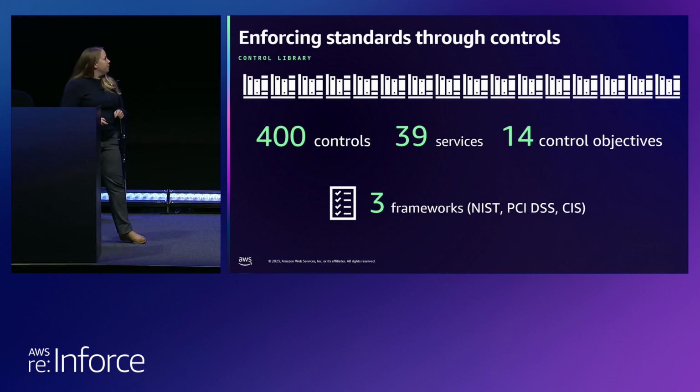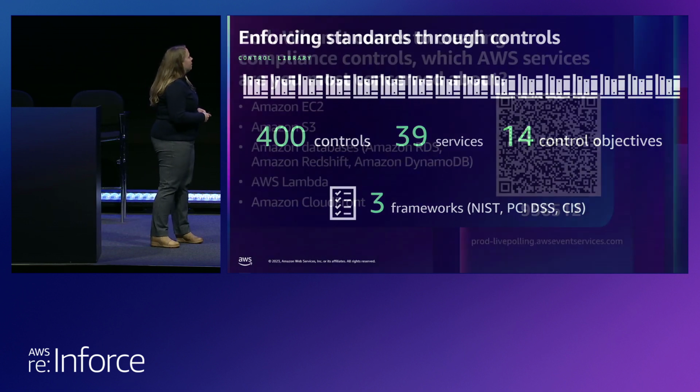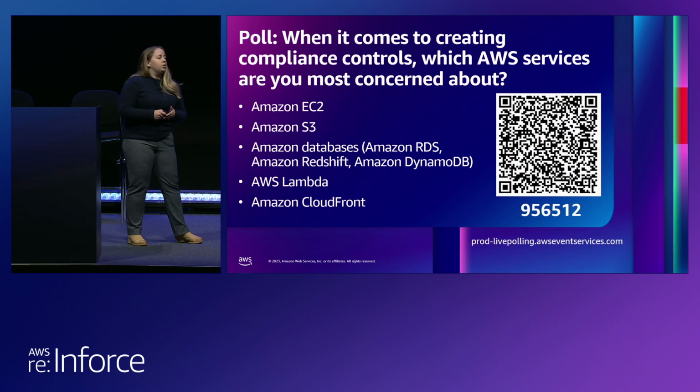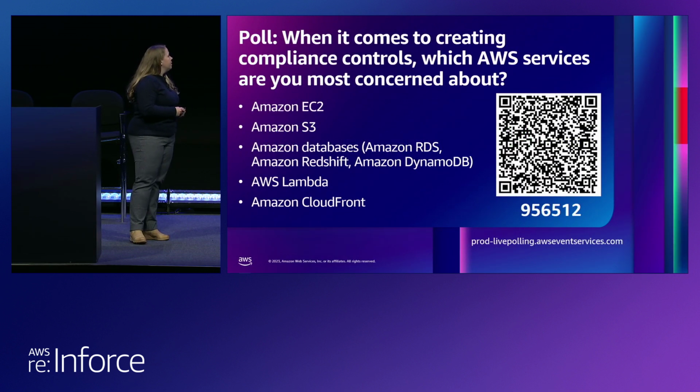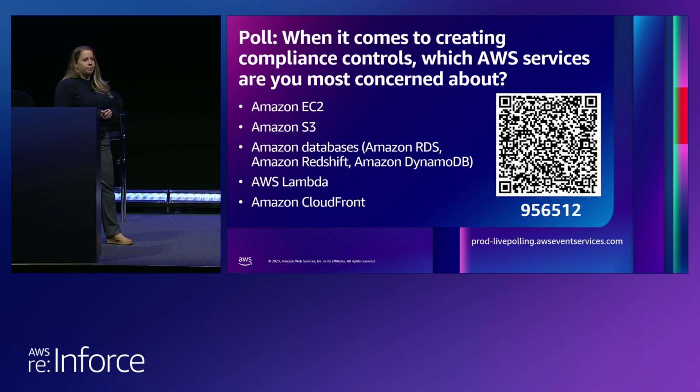Now, a question for you. So I mentioned we have 39 services that are under our comprehensive controls coverage today. I'd love to know, where would you like us to invest more? Which of these services are you most concerned about providing compliance for? Okay, looks like we're ready.